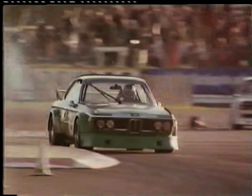So, whilst the TT was a disappointing outing for the Triplex team, the race marked yet another victory for the BMW CSL. And what better way to go into retirement than on a winning note?